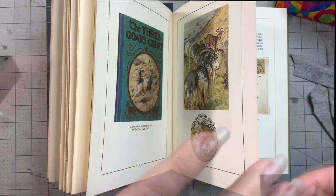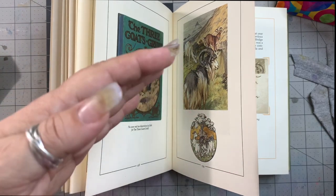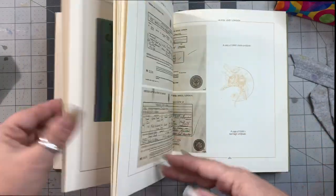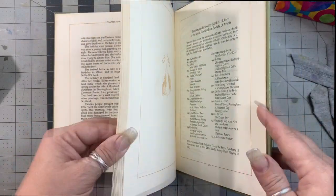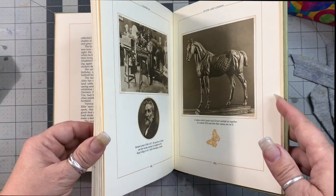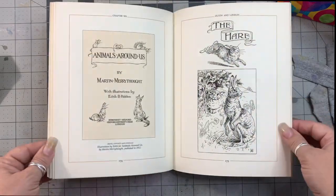So then I started putting it in my window, open the window, put it between the glass and the screen so it would get fresh air all day, every day. I've had it outside in the sunshine, in the wind. I've sprayed it with Ozium odor remover, and it still stinks to beat hell. I wanted to read this book. I want to know more about her.